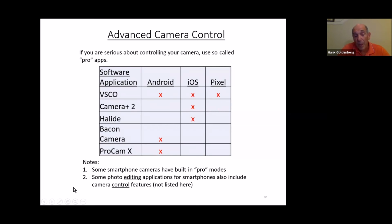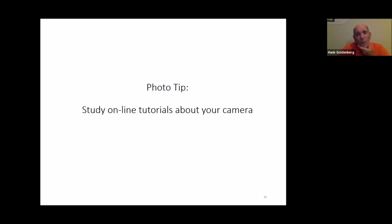And then on top of that, there are some editing applications where you can change the picture after you've taken the picture. Some of these apps also include camera control, so you can do both. You can take control of the camera and you can do post-processing. I'm not going to go into that area. So as I said before, if you're serious about this, get online, look up tutorials about your camera, about your smartphone, especially iPhone. There's a kind of photography called iPhoneography. You'll find tons of stuff on that alone.